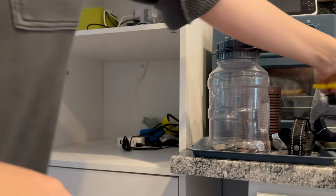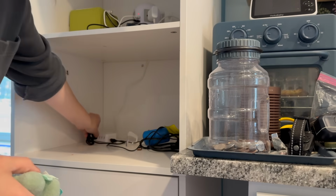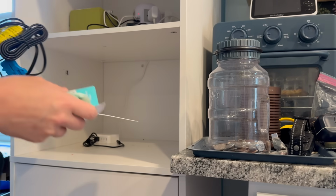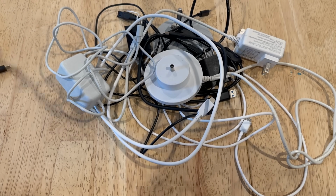And as far as the decision fatigue, I have a handful of questions that I keep in my back pocket that I use when I'm doing ruthless declutters. I've tried a lot of questions over the years of decluttering, and these are my favorite ones. So the first one is, did I forget this existed? This is so simple and yet so powerful and effective.